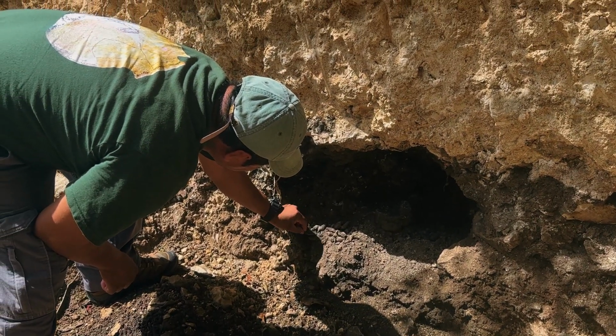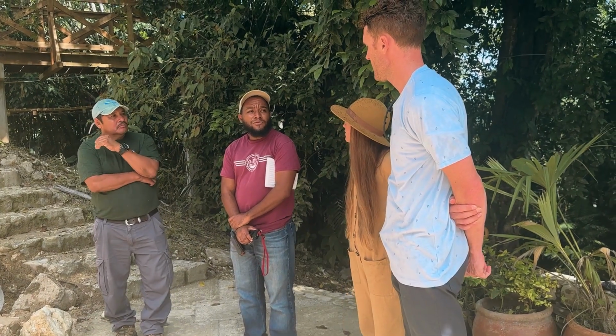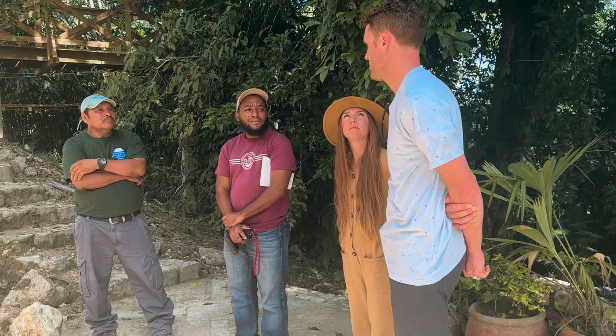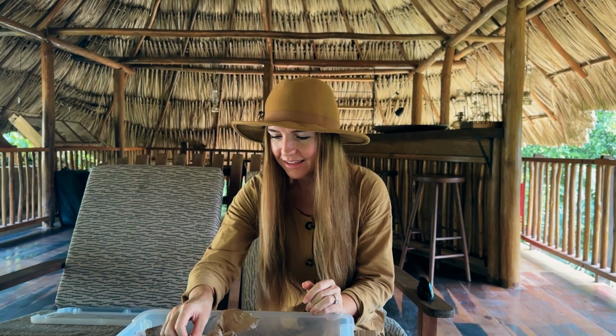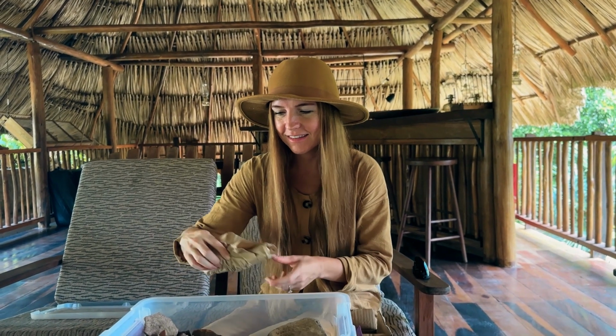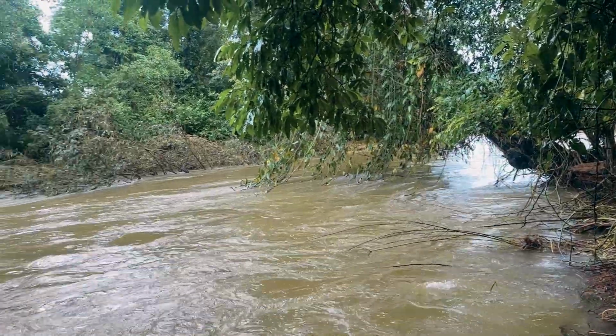They said that we would most likely qualify for a salvage dig and that the process would take about 2 weeks. So we applied for the salvage dig permit and we waited. And what was supposed to take only 2 weeks has now taken over a month, and in the meantime, we had some torrential downpour at the resort.